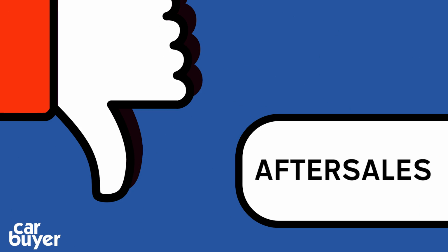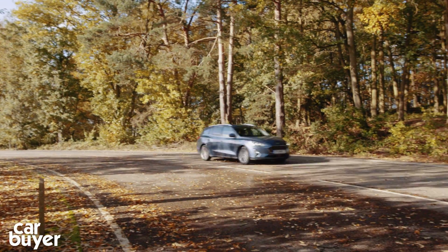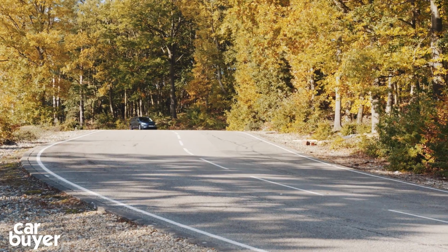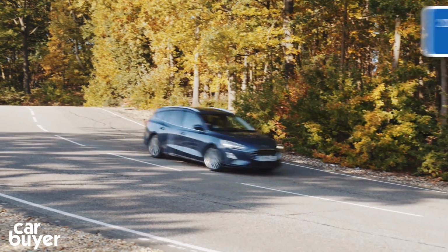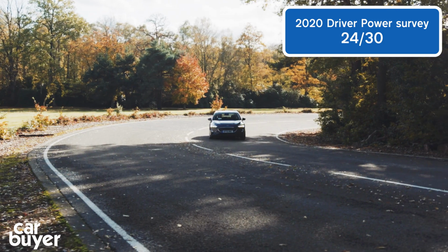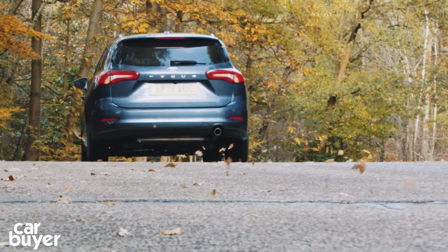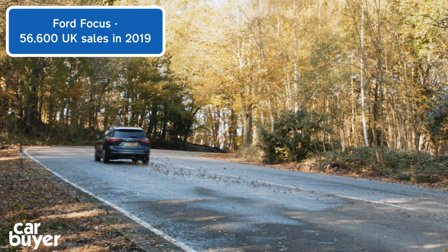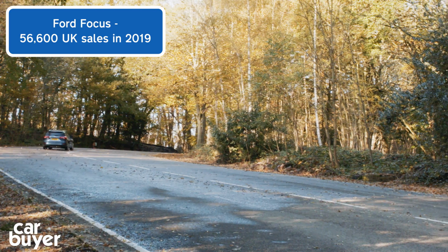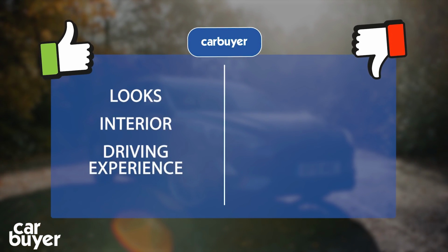After sales. Ford has the UK's largest network of dealers and reasonable servicing costs, but it seems that customers aren't always impressed with their experience at a Ford garage. Ford's finish in our 2020 Driver Power Owner Survey was a bit disappointing, coming in 24th place in a list of 30 brands. Not that too many people are put off, the Focus and Fiesta are 2 of the best-selling cars in the UK. There we go, the best and worst bits of the Ford Focus estate.